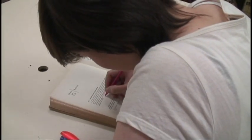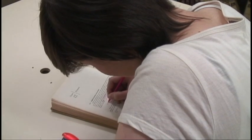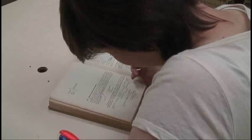Just remember, this is a tool to help you enjoy the process of reading. If you find yourself having a hard time staying focused while reading, give this a try.